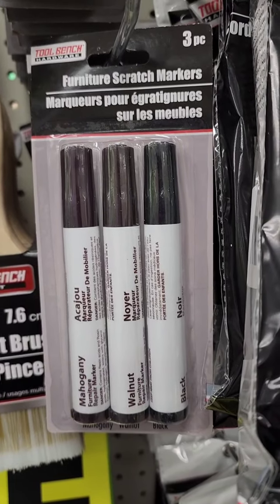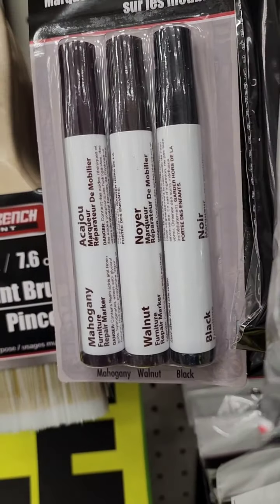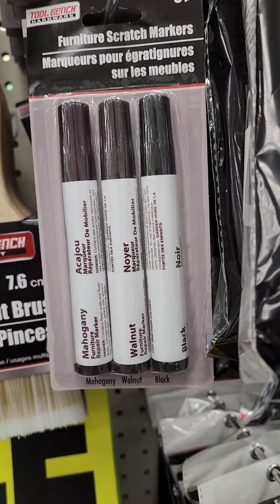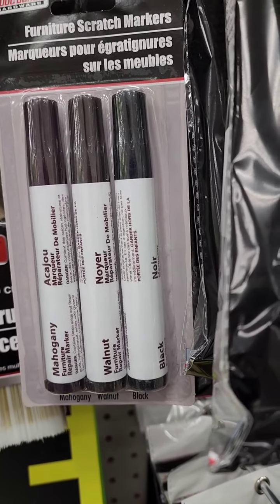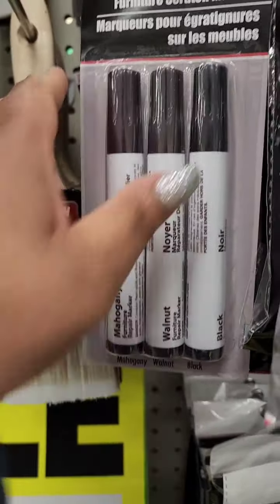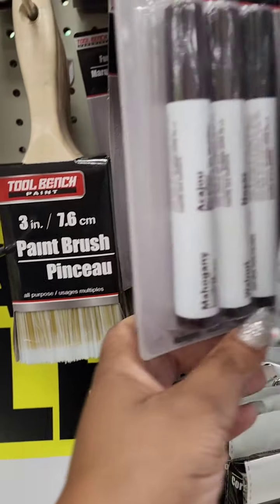Here are the other furniture markers. So it's mahogany, walnut, and black. Mahogany is, in my opinion, espresso brown. That's what I call it. But yeah, these are the bomb. If you watch my laundry area redo, you know I use the cherry marker, which they have here. They have it in the back, and it's awesome.